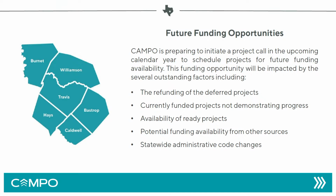And finally, I'll talk about it in the next presentation, but the statewide administrative code changes that I mentioned earlier will also have an impact on what we're looking to do going forward. So I know that's a lot of information, but just want to prep y'all for what's going to be coming down the pipe next year. So that's it.